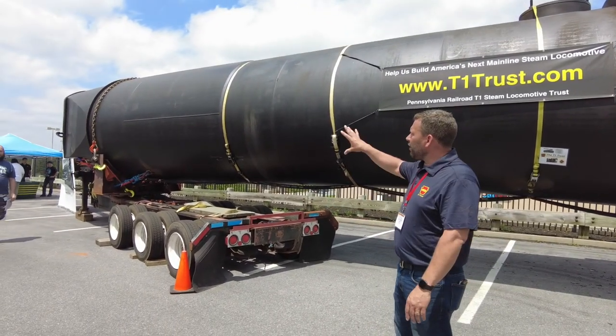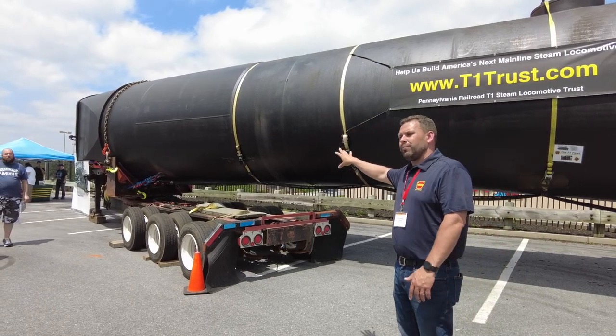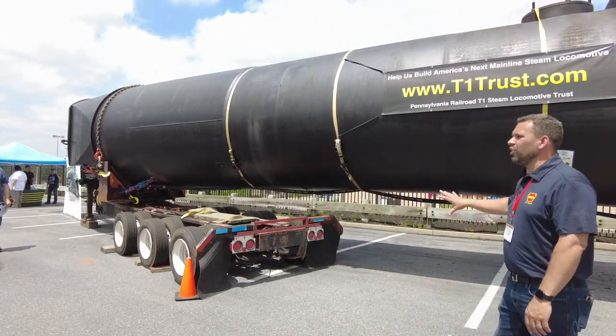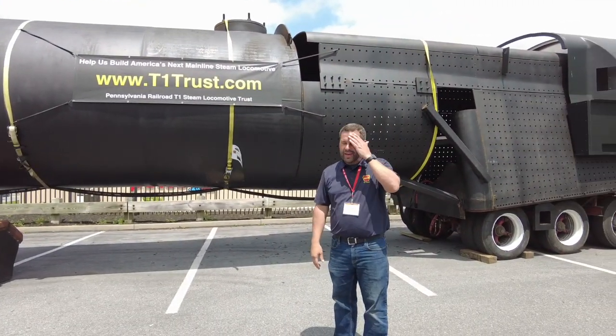So when we have our, there'll be a builder's plate up here that says when the locomotive was built, whatever year that is, that'll be the birth date of the locomotive. So we're still in the conception phase. It's a very long pregnancy. Yeah, it's a very long pregnancy.